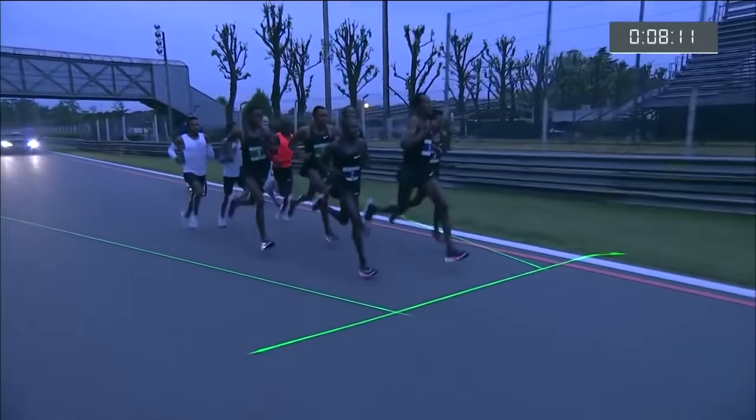They won't do that. As we see a shot in wide of Lelisa Desisa from Ethiopia, who won the Boston Marathon two times. He would like to be the man, as all three would, he would like to be the one to cross that finish line first.